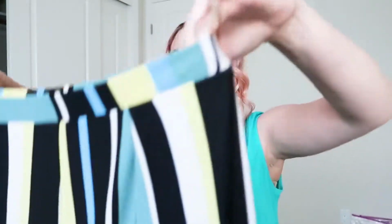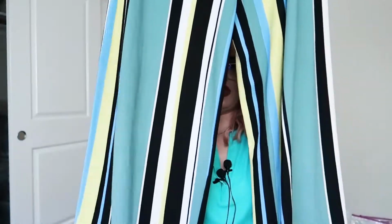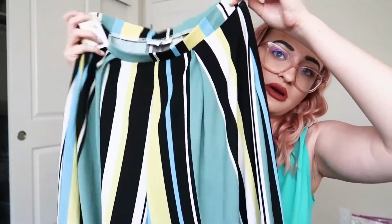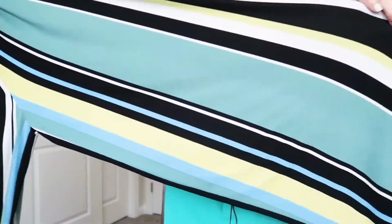Another for the style, I think it's by the same brand. Yeah, this is also Bar III size medium, and I loved these. These were my favorite. I just love that stripe look for the summer, those thick block stripes. So pretty, and I'm going to be excited to sell those. I don't know half the stuff I picked up.